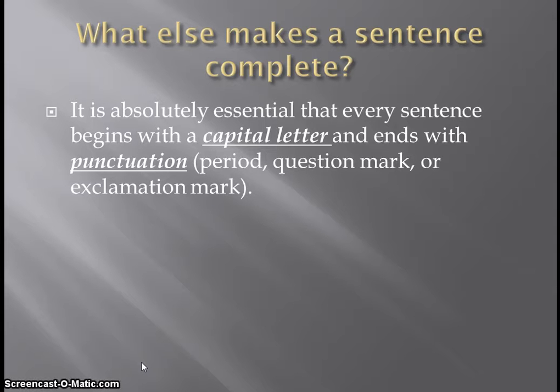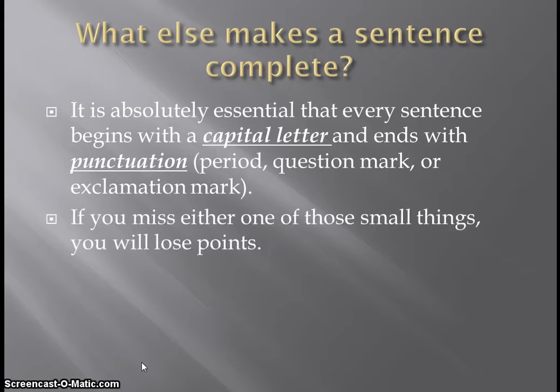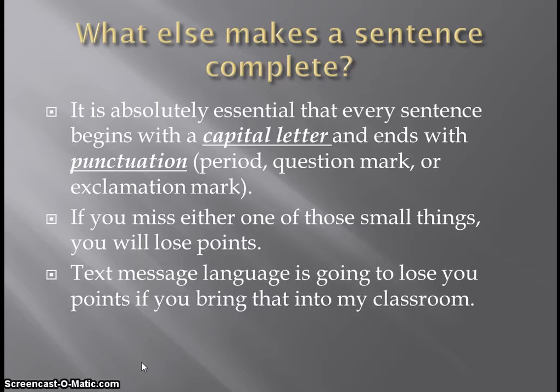Now, punctuation could be a period, a question mark, or an exclamation mark. You get to pick which one fits the sentence the best there. And you know what? Sadly enough, if you miss either one of those small things, you will lose points. You will, all right? Text message language is not going to lose you points if you bring that. It's going to lose you points if you bring that into my classroom.